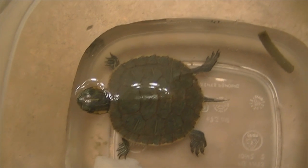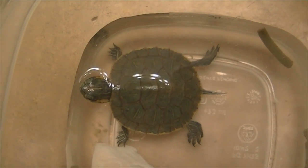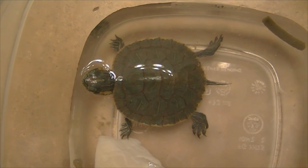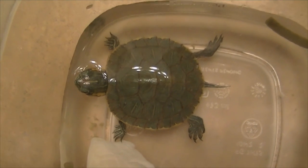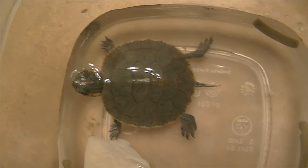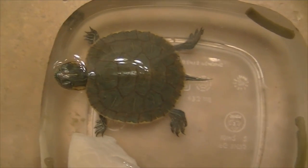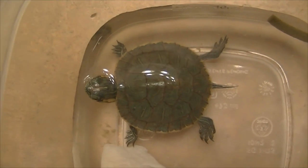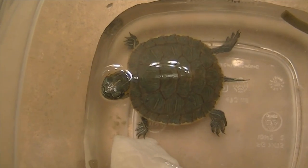Obviously, when a turtle has metabolic bone disease to this extent, their little muscles are clinging on to bones that are dying and frail, because the body of the turtle has been taking calcium from the bones. So it's completely depleted of his calcium resources and his bones are just soft. That is why his shell, which is obviously part of his skeleton, is now extremely soft too.